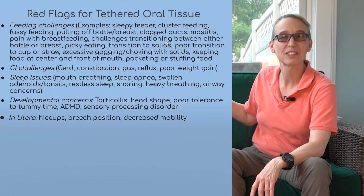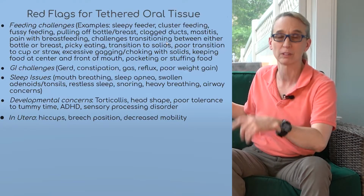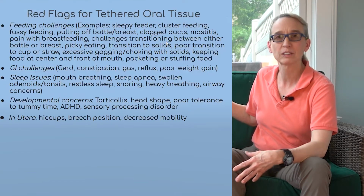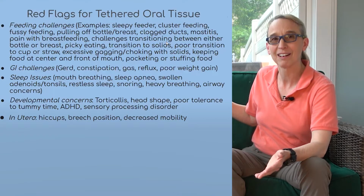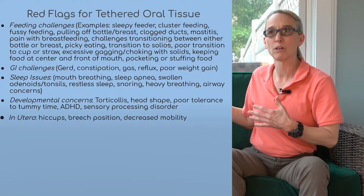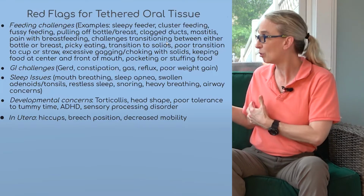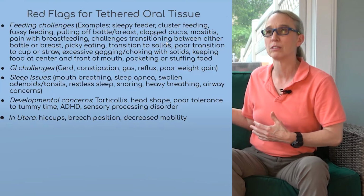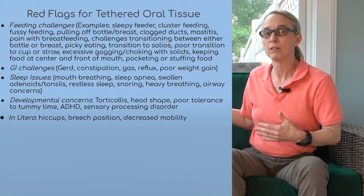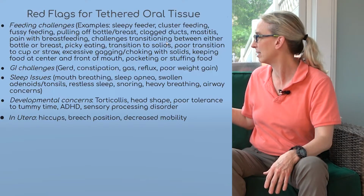There are feeding challenges that go along with having a tongue tie or a tethered upper lip. They include being a sleepy feeder, a cluster feeder, or a fussy feeder. They can also be a picky eater. Since they're having such trouble sucking at the breast, it can cause painful breastfeeding, difficulty with clogged ducts and mastitis. What you often see is that they will gag or choke as they try to feed.